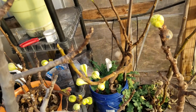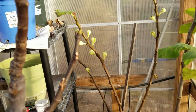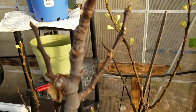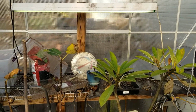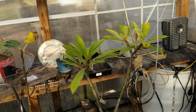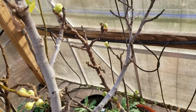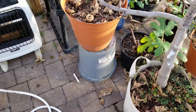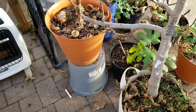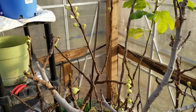I mean, I still have some on here. Kind of curious to see if they'll last until the spring when it warms up. I mean, it's beautiful today. It's 40 degrees outside, and what do we have in the greenhouse? About 70. I bet it was warmer than that in here earlier, so they're getting a little bit of warmth. I really got to clean up in here. You can see some figs that have dropped all over the place. But yeah, that's kind of how my fig winter's going.